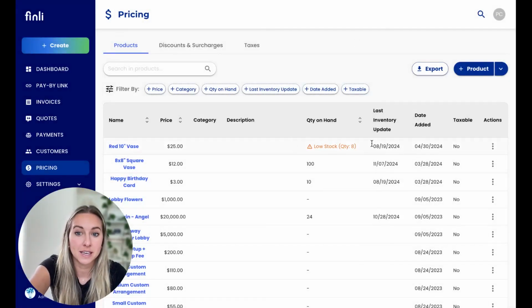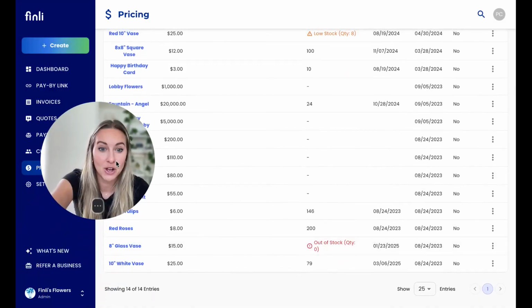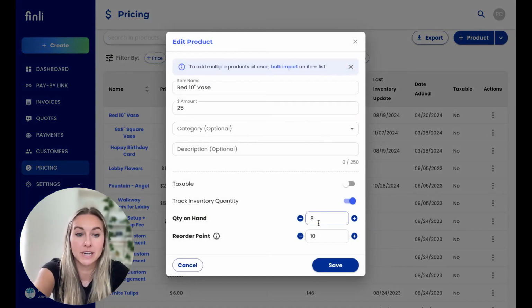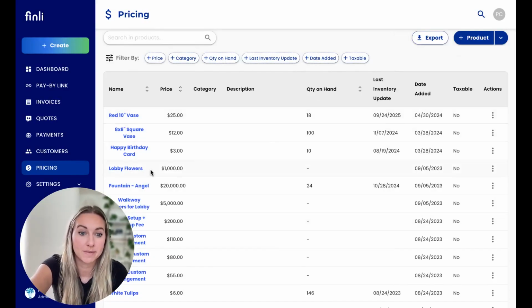And as you can see, the low stock is called out here on the red vase. We're completely out of stock on the glass vase. The other ones we're doing okay on. So I've received notifications for these two already. And if I do order more inventory and we restock and want to update the item quantity, we're able to do that. And I can see when the date was that I updated that inventory last.